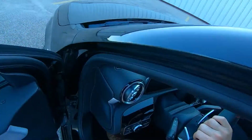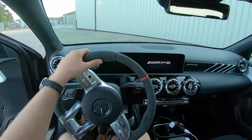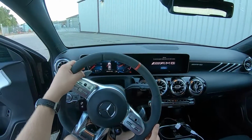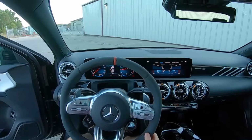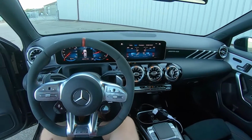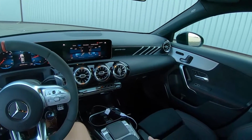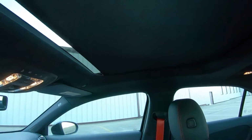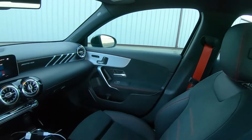I really like being in here. I think everything's really thought out. Let's actually start this up so I can straighten the steering wheel. I think everything looks really good. It looks premium. It feels nice. It works nice. Got a big ol' sunroof here, so that's cool to see.